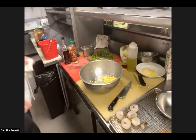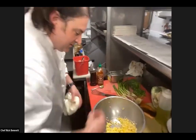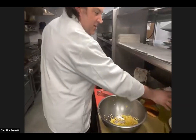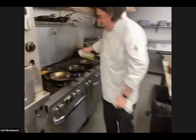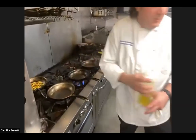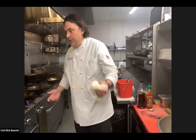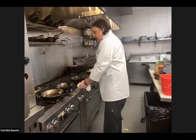Now, I've worked for years to take butter out of dishes. We don't do it so much in restaurants, but just going along with the trend of the day and age, it seems that a lot of people are trying to eat healthier. They don't want to put butter in their food, maybe less oils, less saturated fats in general.